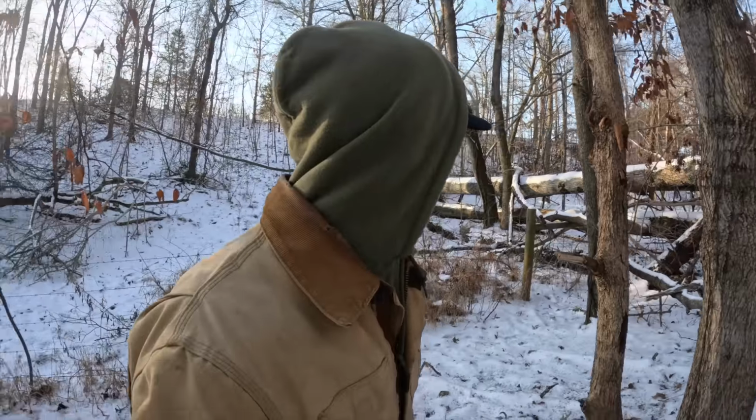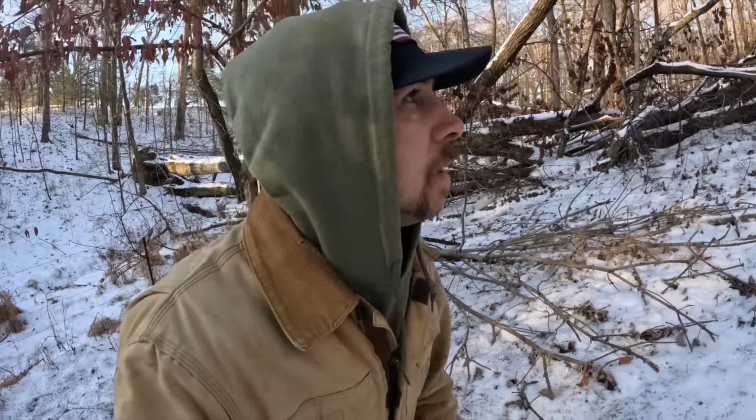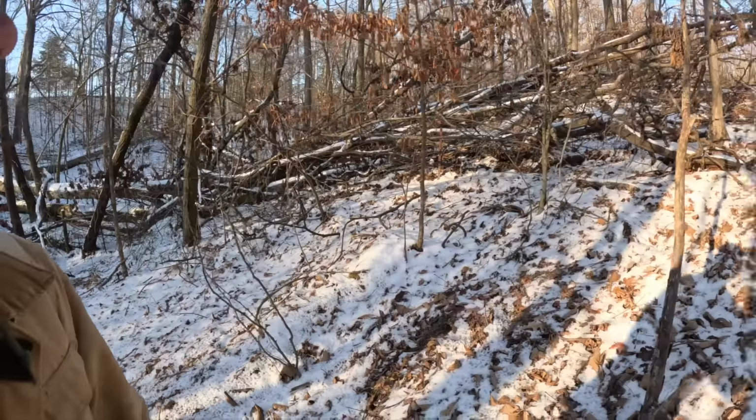Here's some of the massive oaks that came down in that storm. Of course, two cross fences meet right here. They may not be getting out here. Look at the tops of these trees.